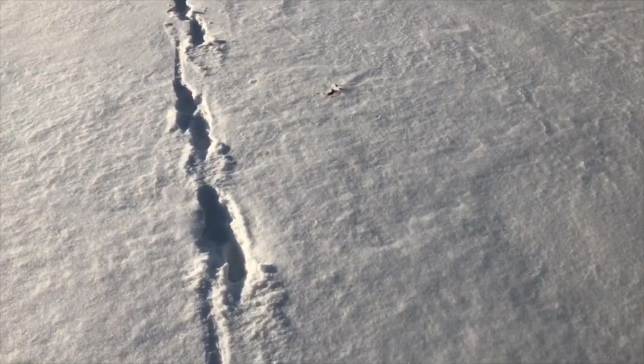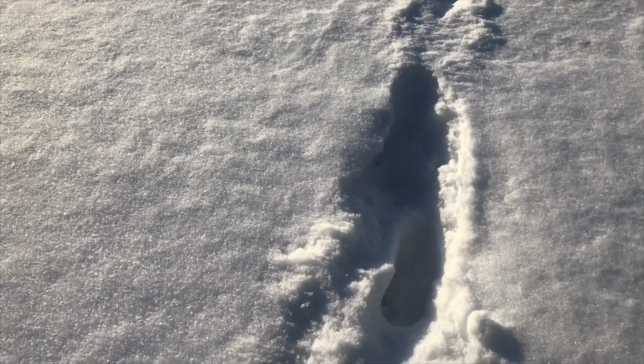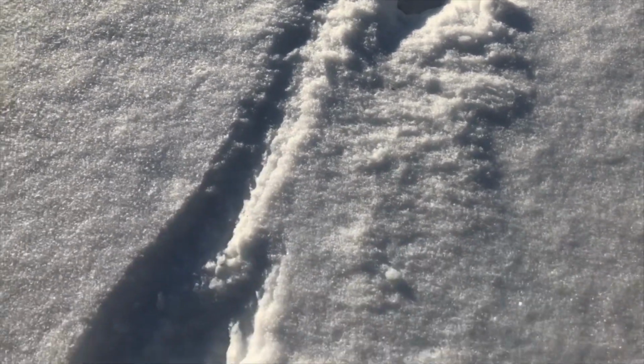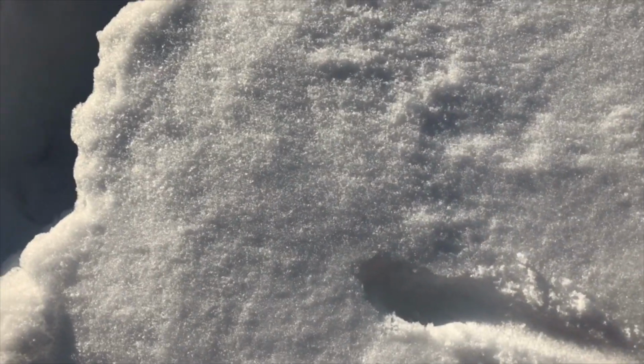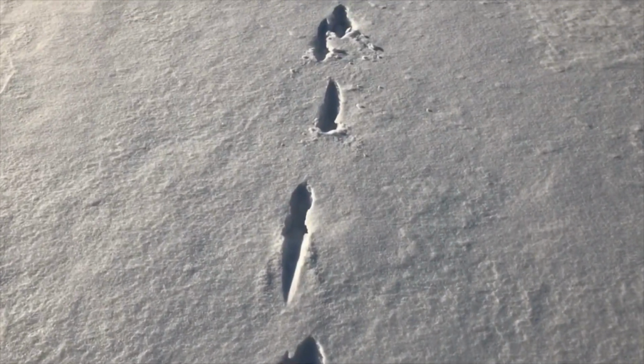And the spray, as we talked about before, the spray comes out the front of the track. There's the front of the track. The spray comes all the way out to here. I think this animal is running. I mean, it's the same animal, sorry. But I think at this point it's running. And then as it got closer to shore, it slowed down to a trot.